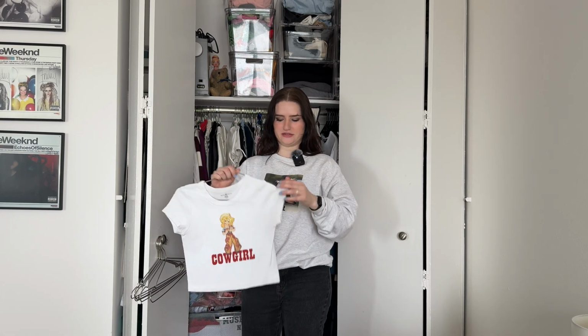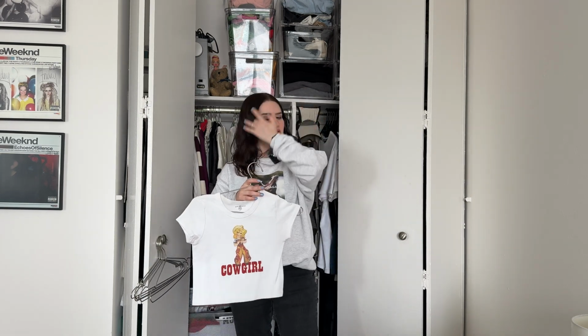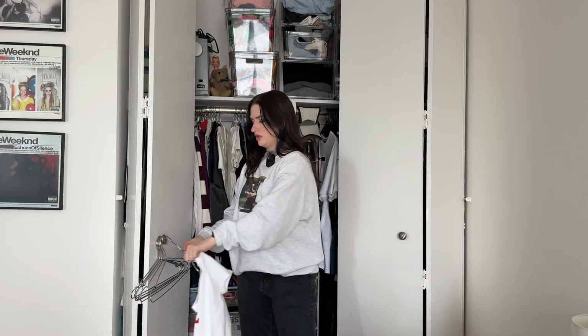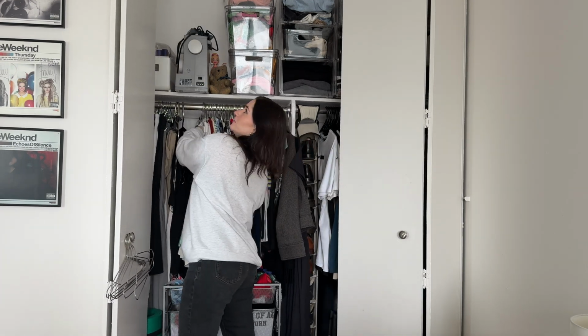This was cute for a minute. This little Brandy Melville cowgirl top. So cute, but I don't know. I don't think this is very me anymore either. She's so cute though. No, I don't think I wore this at all last year. Let's look. I didn't wear it at all last year. And someone else would love this, so. Oh, goodbye, cowgirl.